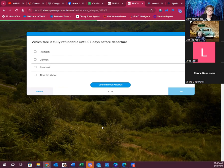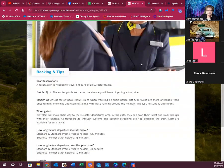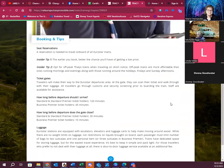Which fare is fully refundable until 7 days before departure? All of the above. All of them. It's correct. Again, flexibility.